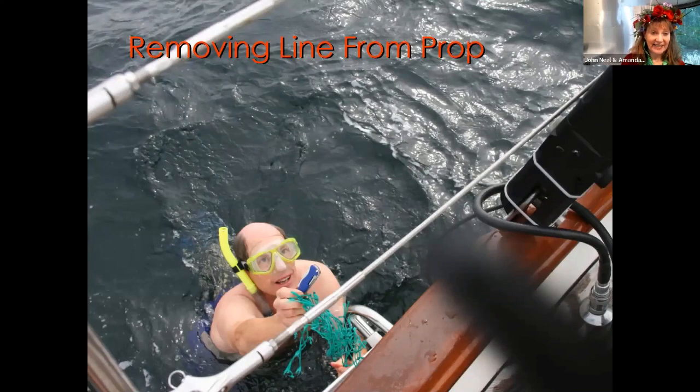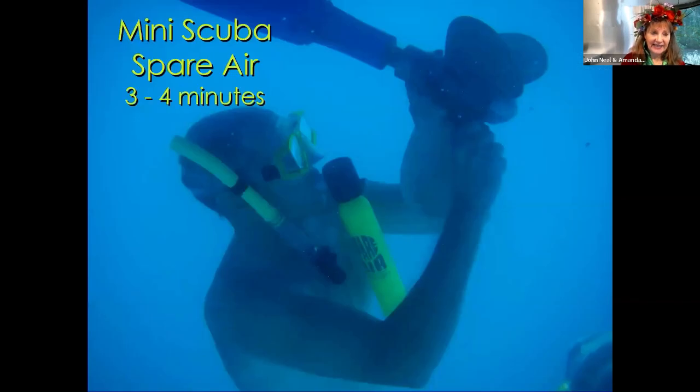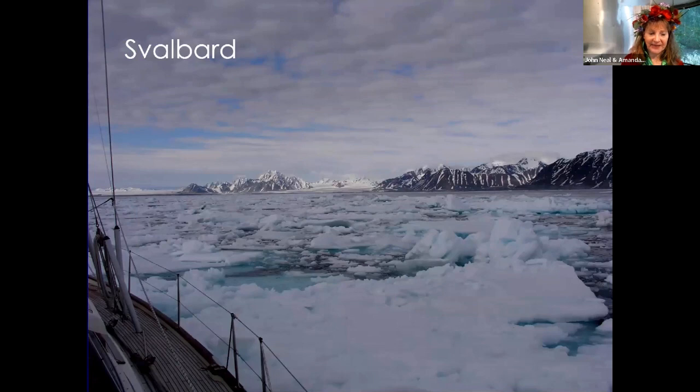Stuff in the water. If you get a line on your propeller, it means you have to get under the water and cut that line away. A mini scuba spare air can help with that. If you've done your scuba course, you can be in the water for 3 to 4 minutes to get a line free or to work on your prop. So this just fits in your mouth and you go down.